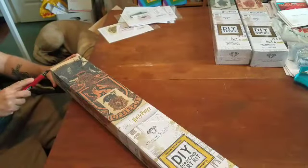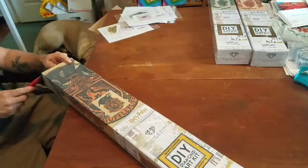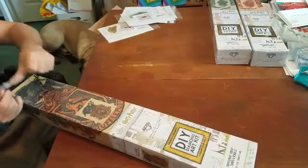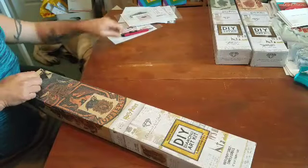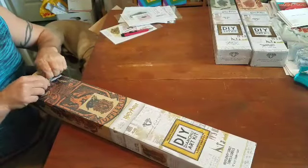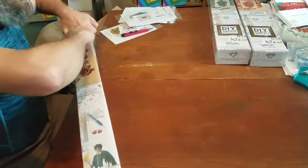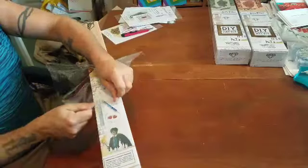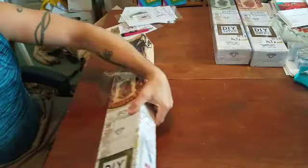Hufflepuff, which is this, and to me, this one and Slytherin were the prettiest when I was watching other YouTubers unboxing. They were the ones that caught my eye. But of course, I need all of them. The Gryffindor one was released with the first Harry Potter releases, and these other three were released together.